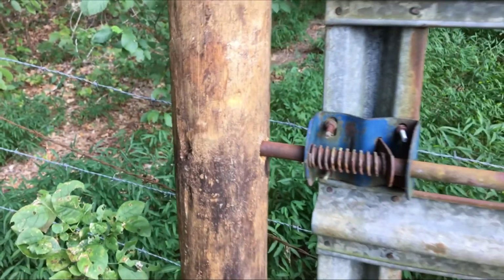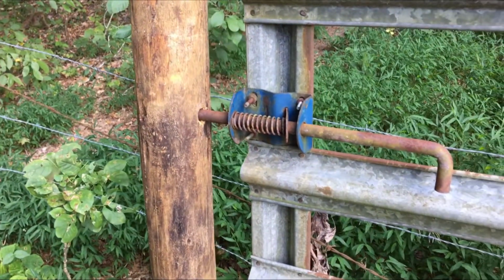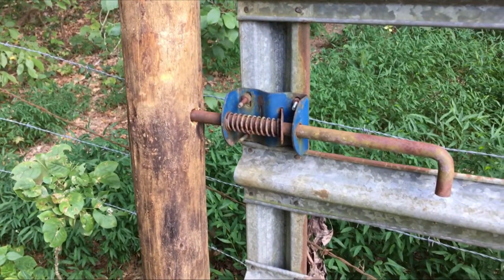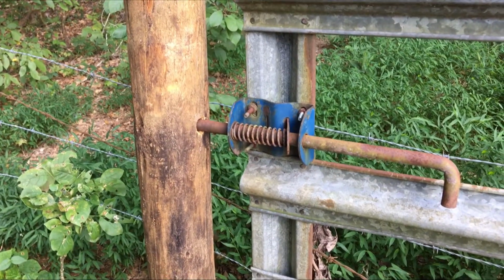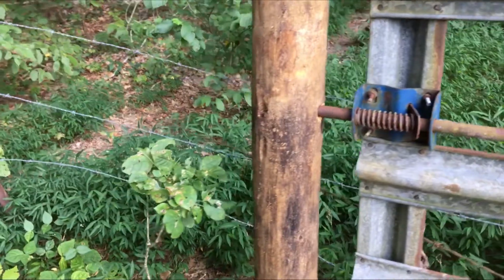Now keep in mind, this is the gate anchor, and I've sold a bunch of them for just this, using them as a gate latch as well. There's a wasp coming out of there.